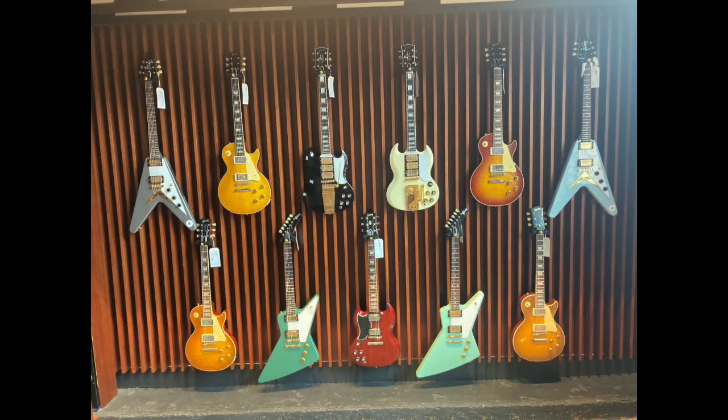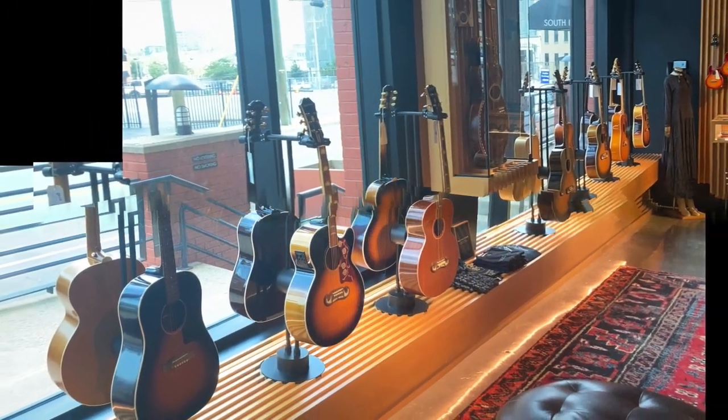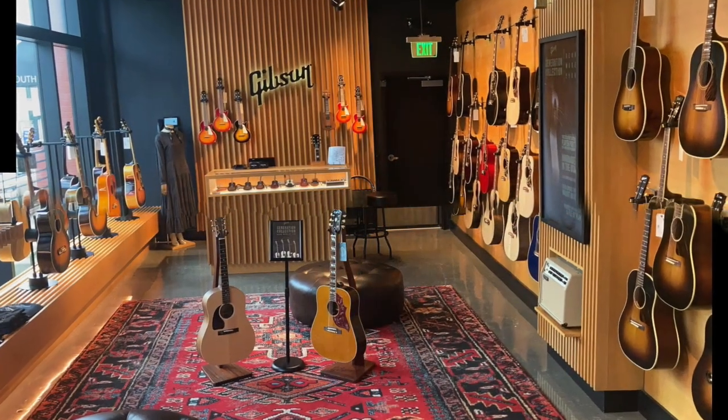It will literally take you hours to go through this beautiful garage. I bet you wish you had this in your garage at home.